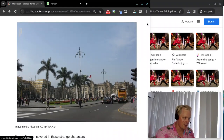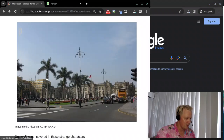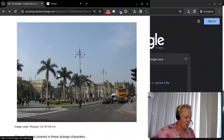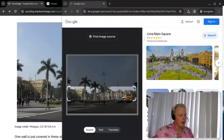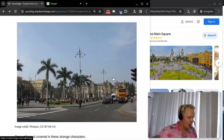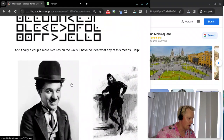There is a flag which looks like the Canadian one, but is not. So obviously you wouldn't see these palm trees in Canada anyway. But I'm sure someone will correct me on that as well. But let's see. So we search this image now, and that should give us where we are. And we are in the main square of Lima in Peru, and the Peruvian flag, obviously. White, red, white, red as well, much like the Canadian one. So this is a picture of Lima, and we have two more images.